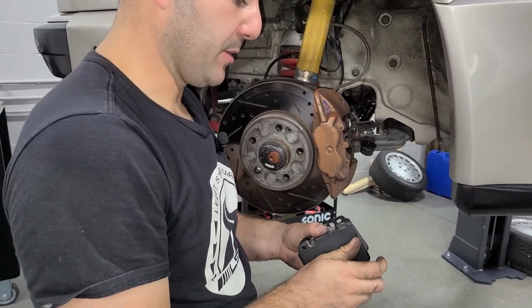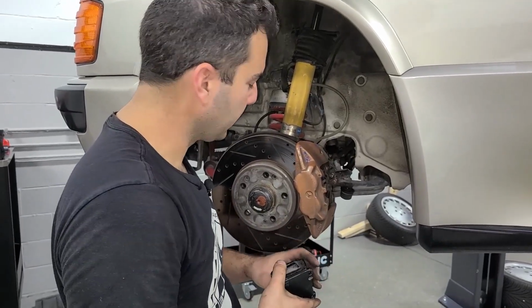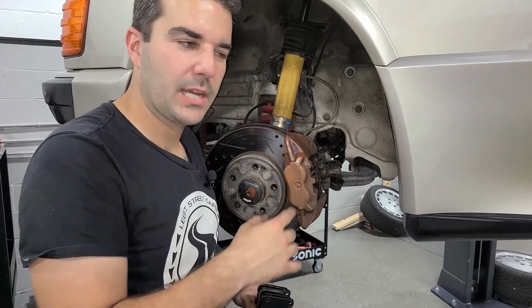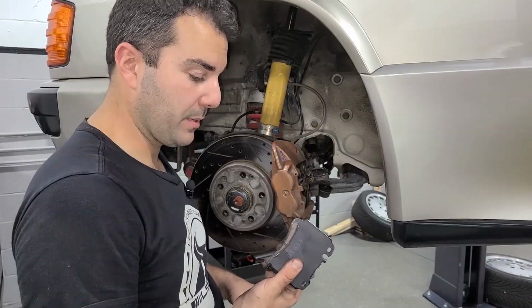You guys know that I've been using these basically my entire career. For an aftermarket pad, I really like these. They're ceramic. And Mark is just not happy with the performance of these pads. I already did the other side. They seemed a little glazed over, and the brake fluid is super dirty. So we're going to swap out the pads, and hopefully that'll help.